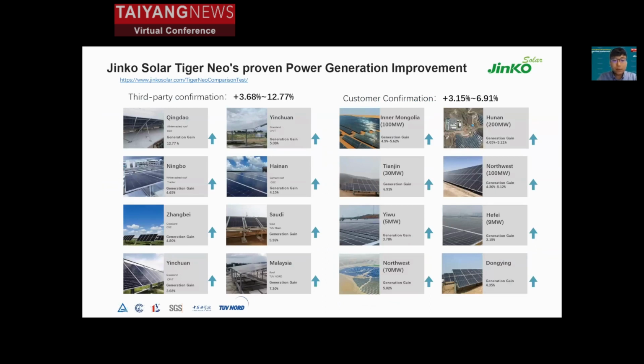This is the data summary of the recent third-party test. Results show that the overall power generation gain of TOPCon is increased by 3.68% to 12.77%. The third parties will select representative locations, such as areas with high reflectivity, high temperature, and high radiation to verify the performance of the modules. So these gains may be much higher than the theoretical.